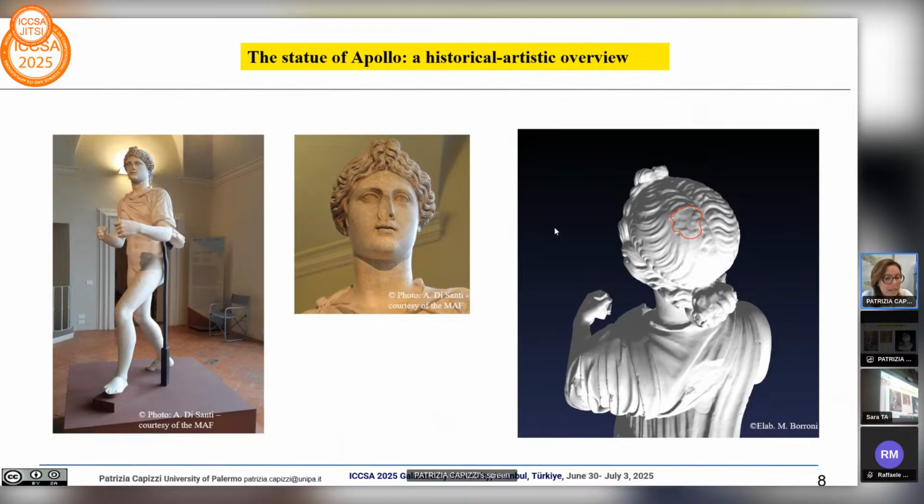Regarding the head, its chronology is simpler to define. Unlike the body, the drill marks of the rendering of the hair point to the middle of the 2nd century. The combination of different models in one sculpture is not unusual for the Roman age, but the 3D model actually reveals the presence of an interesting lacuna on the top of the ear, on the top left side of the head, that could be the print of the hand originally put on the top of the head.